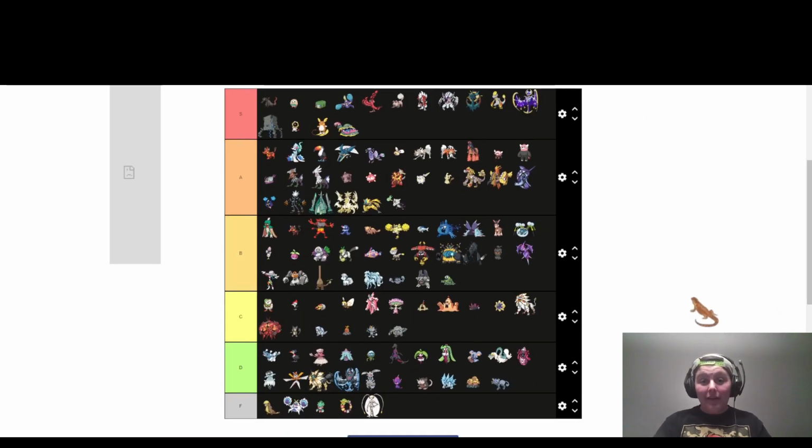All right, so there you have it. There is my tier list for the Gen 7 Pokemon. Let me know down below what your favorite Pokemon from this region are. What are your least favorites? Do we hate the same ones? Do you love some of the ones that I hate? I would love to know down below.